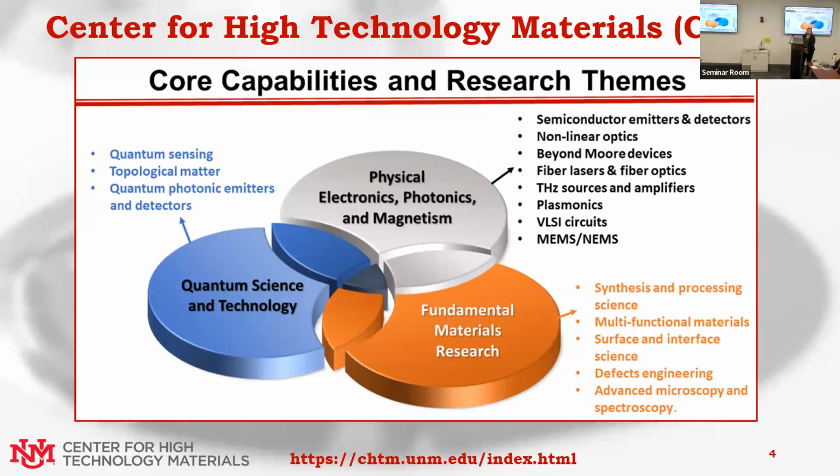So we try to work with materials that are made of a composite of III-V materials. I will keep using that. It just means groups 3 and 5 of the periodic table, and or II-VI, the groups 2 and 6 of the table. This is where the inception of CHTM started. These were the materials that we started with. And CHTM is 40 years old, so this was years back. And this is where we are today.